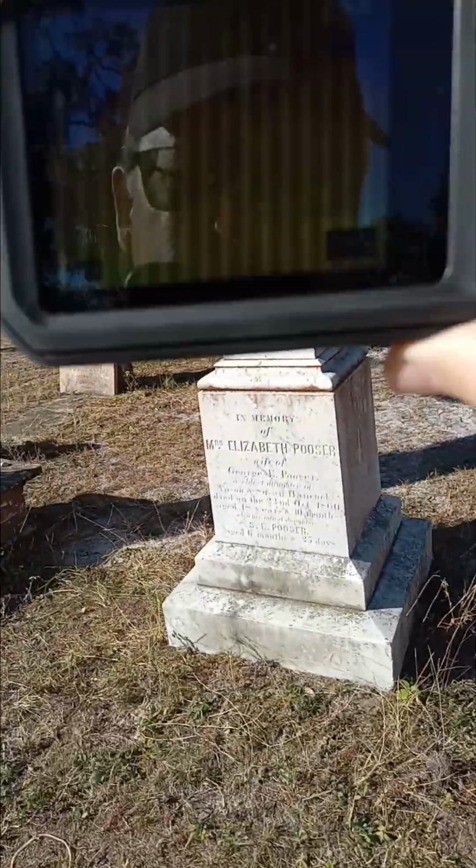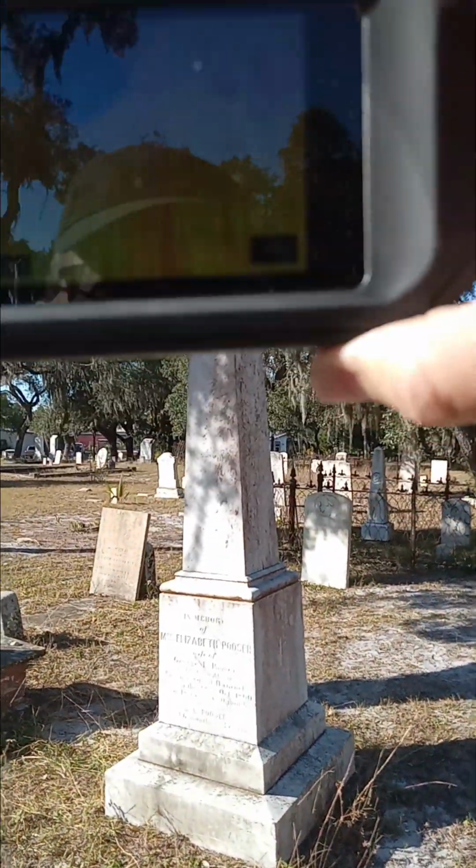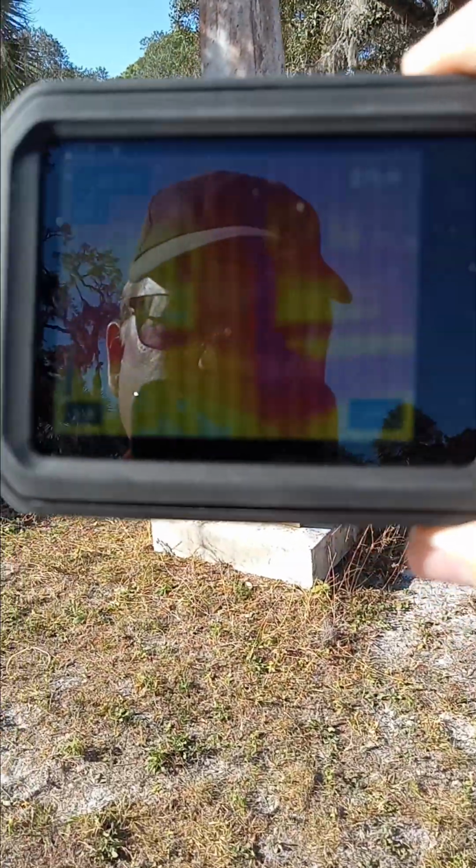This graveyard, there's an ordinance that doesn't allow one to be here after dark, so I'm going to obey all the local laws. But it's very hard to see.